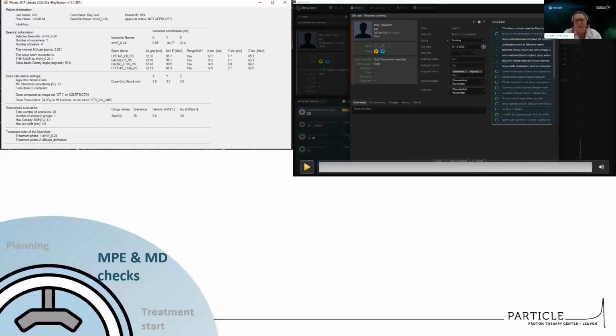For example, the visual dose evaluation. We have a look at the beam entry paths and any possible interference with the positioning devices, possibly collisions. And of course, the prescription of the plan needs to match the RayCare MD approved prescription and such things. So we have basically the best of both worlds, in my feeling. We use our script for some efficiency, and we do still look truly into our plan.